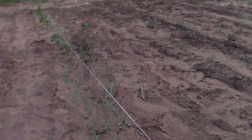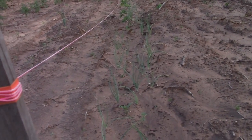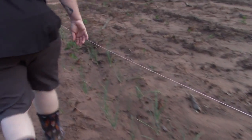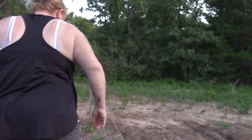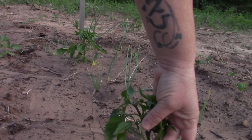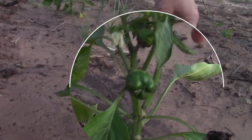Of course, more onions, pepper, jalapenos, and then green peppers, which they're starting to produce fruit on them too. Really? Let's go look at it. Yep. Over here. Let's see this one. This jalapeno is starting to get a little flowering. But here we go. Here's a green pepper. A bell pepper. Well, they call them green peppers, but yeah, bell pepper.